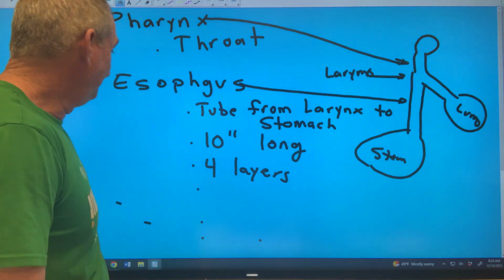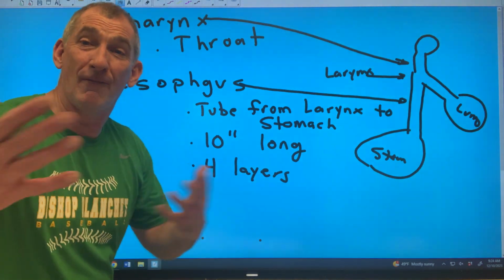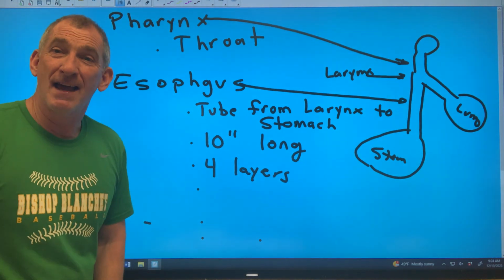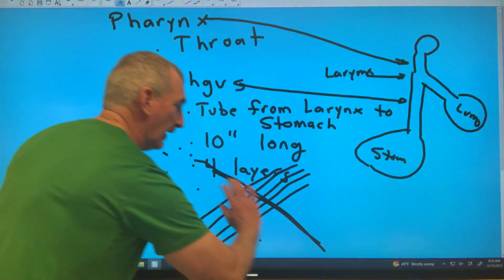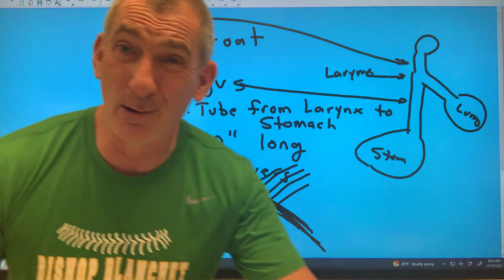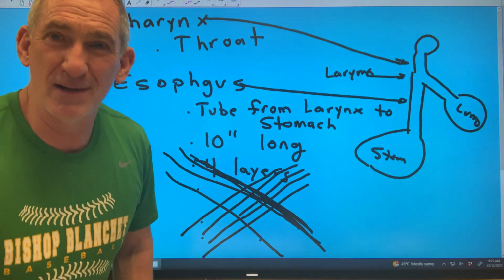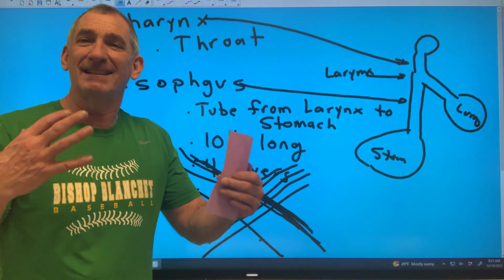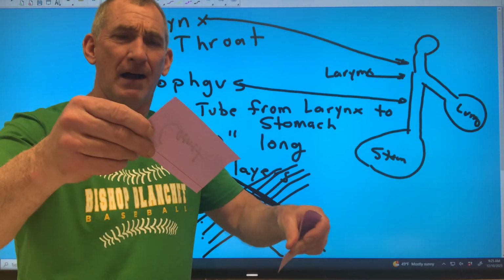Now, Blitzen, it's kind of hard to do all this through a video. It has 4 layers. How about this, let's not worry about the 4 layers. If we were in class, I'd be talking about the different layers. The first layer is really slippery, so food just slides down. Then the next layer has blood vessels. Oh, I don't want to talk about it. Hand it off to Comet.